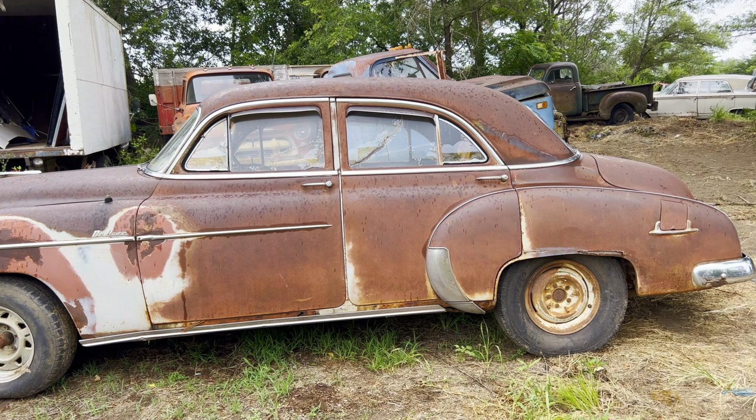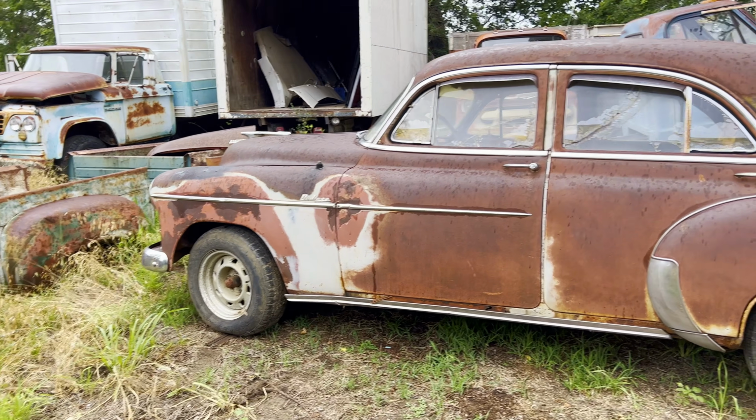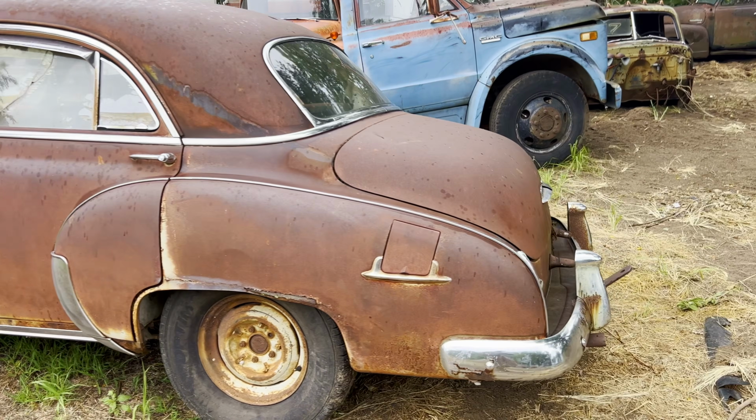Now I don't know that I'll part it out. I probably won't. I'll probably sell it just like it is to somebody else to part out. I'm sure Sean or Dylan or somebody will want the whole thing, so we'll send it on down the road.